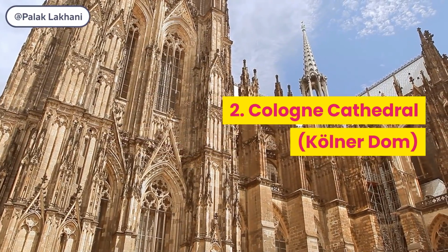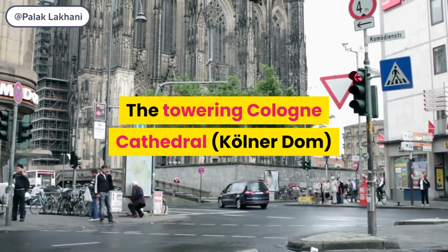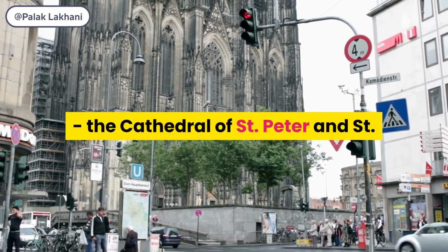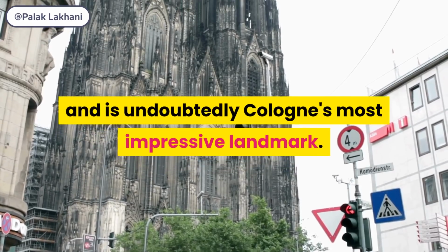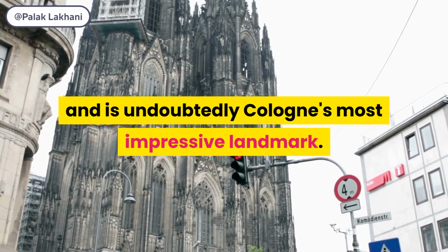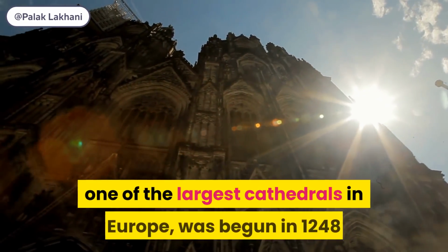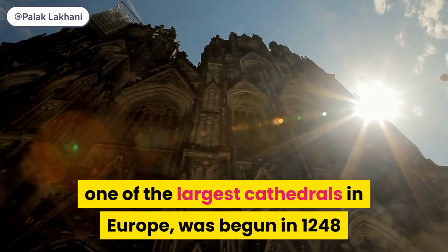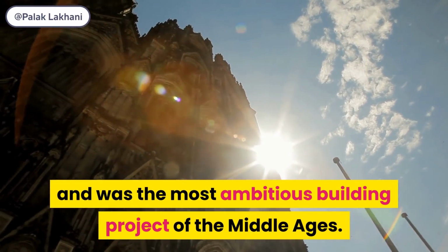2. Cologne Cathedral, Kölner Dom. The towering Cologne Cathedral, Kölner Dom, the Cathedral of St. Peter and St. Mary, is located on the banks of the Rhine and is undoubtedly Cologne's most impressive landmark. This masterpiece of high Gothic architecture, one of the largest cathedrals in Europe, was begun in 1248 and was the most ambitious building project of the Middle Ages.